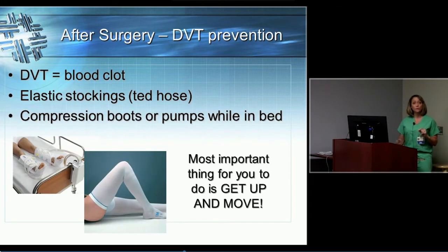Another thing we want to avoid is a blood clot, a DVT, otherwise known as a deep venous thrombosis. It doesn't happen as often with spine surgery as it may happen with, say, hip or knee replacement, but it can still happen. So we take precautions. We have you wear those lovely hose there. We also put the pumps on your lower legs that act as they constrict and release, and they help stimulate blood flow in your legs. But again, the most important thing you can do to avoid this complication is to get up and move.